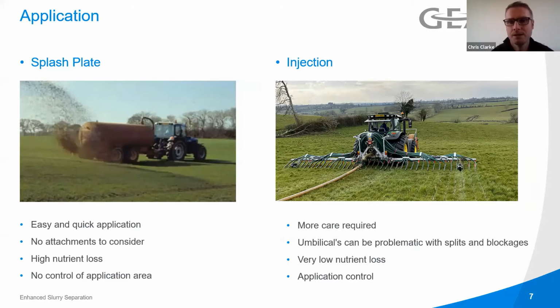With land injection, what we're looking at is nutrient loss into the atmosphere from the land application, but also blockages in injectors and so on from the high solids. So separation of the slurry can actually aid in all of this and help in better, more efficient application to the land. Or, if we go on to further treatment, what is possible? That's what we're looking at.